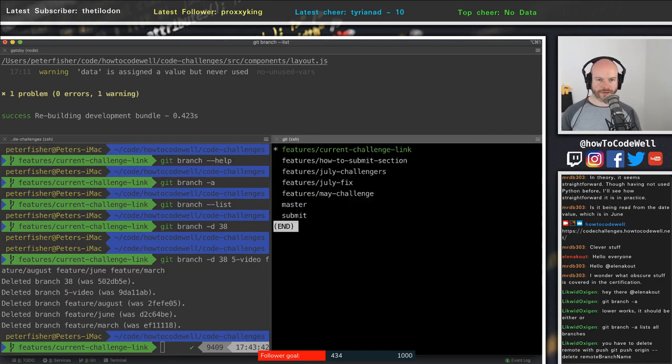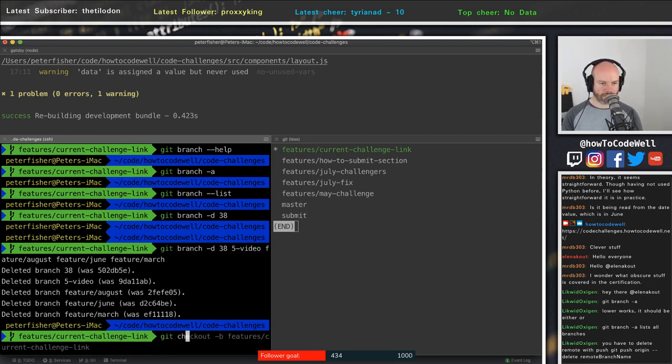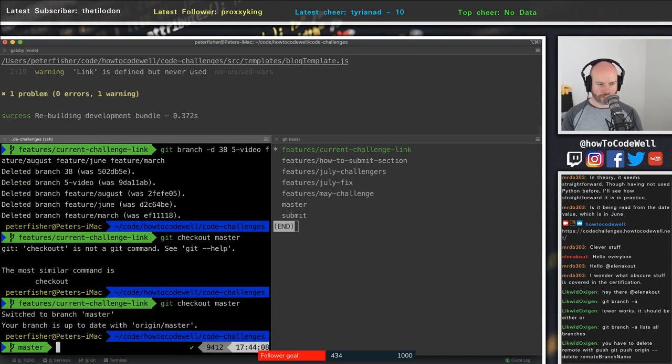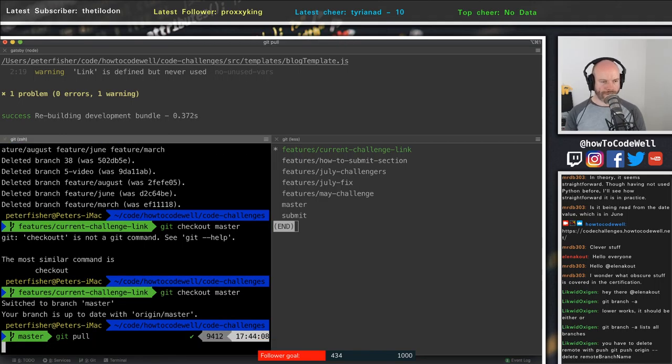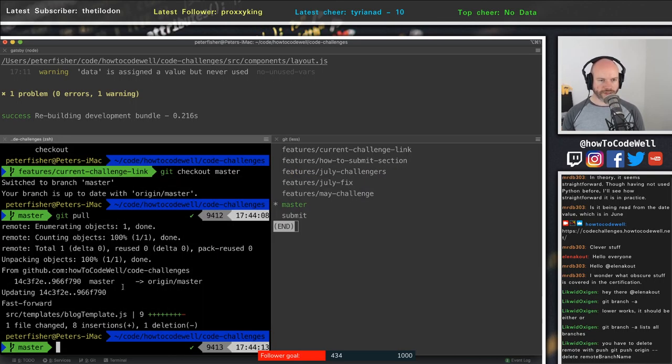Oh, that's good. All right, so that is the one we're on at the moment, current challenge link, which is what we shouldn't be on. Actually, we should be on git checkout master. Oops, can't spell checkout. And then git pull, we'll pull that down. So just to clarify, we're now on the master branch, which I am going to change the name of.